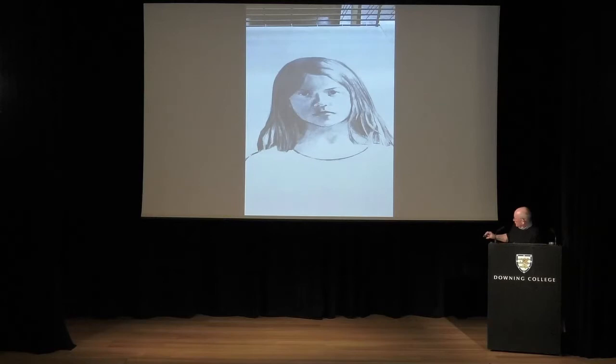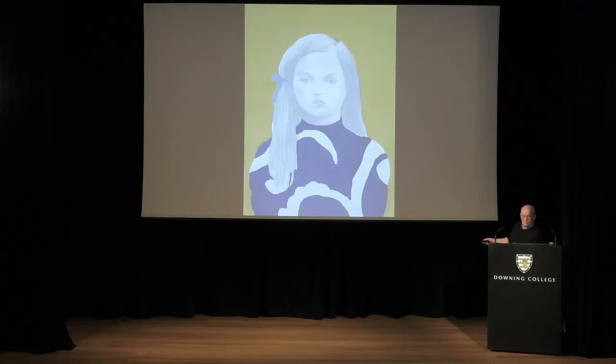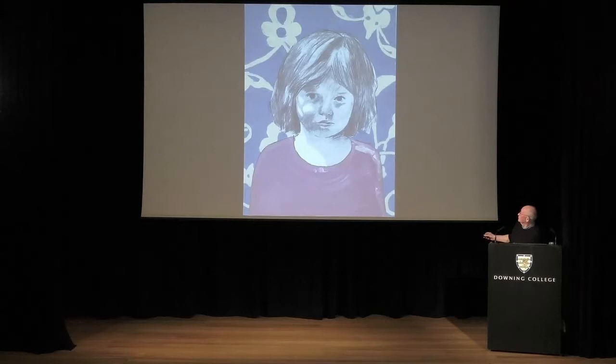Okay, so this is Clairwyn painting on the screen. And what you see here is the flesh colour, there's a transparent yellow and a red and a blue and all that. And it looks such an awful mess. But when they're printed, they come out like this. And that's printed over the charcoal drawing. It's extraordinary, isn't it?